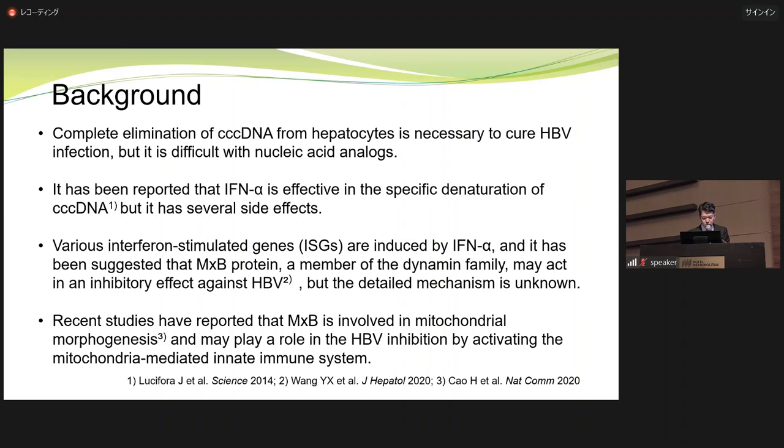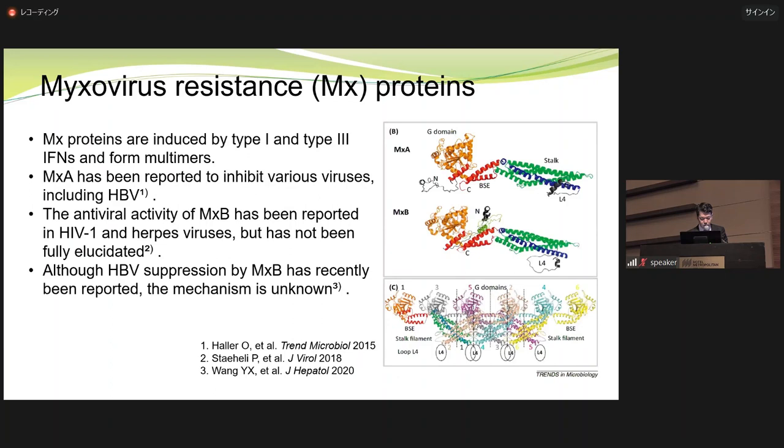Recent studies have reported that MXB is involved in mitochondrial morphogenesis and may play a role in HBV inhibition by activating the mitochondria-mediated innate immune system. Myxovirus resistance, MX proteins are induced by type 1 and type 3 interferons and form multimers. MXA has been reported to inhibit various viruses, including HBV. The antiviral activity of MXB has been reported in HIV-1 and herpes viruses, but has not been fully elucidated. Although HBV suppression by MXB has recently been reported, the mechanism is unknown.